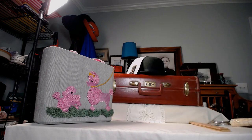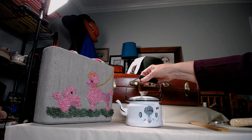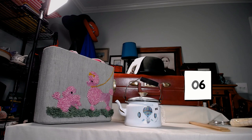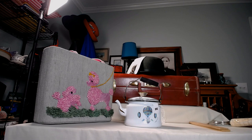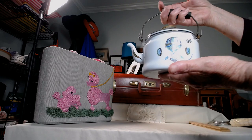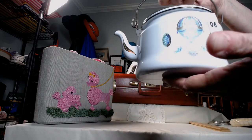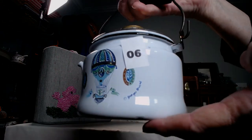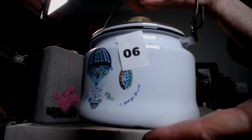Speaking of George Briard, look at this. This is item number 6. This is a lovely little enamel teapot. And if rare is defined by I can't find it on the Google machine at all, then this would be rare. I did find a couple of things with the balloon design, but nothing. I did not find another teapot like this. And it is signed George Briard.